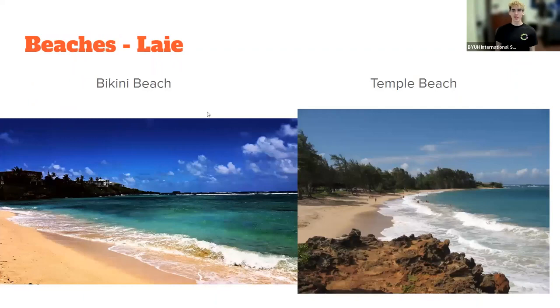First, I wanted to talk about some of the beaches, because these are some of the places students go to the most here. There are a few different beaches right in Laie that you can walk to. These are good to know when you're new, just to go and visit. If you just want to hang out without having to use a car, these are great places to go.